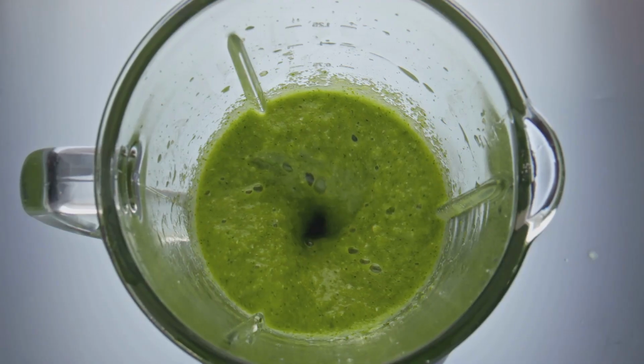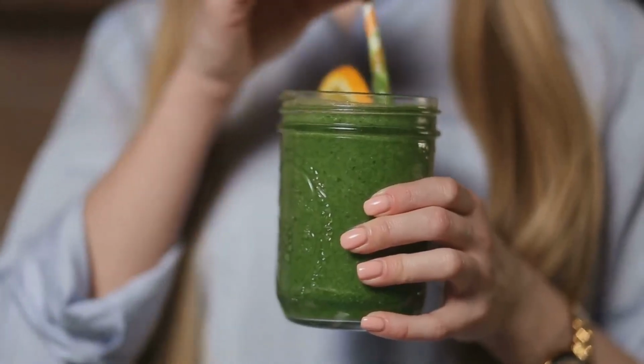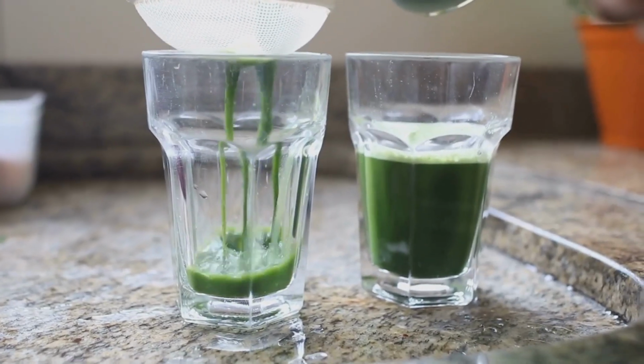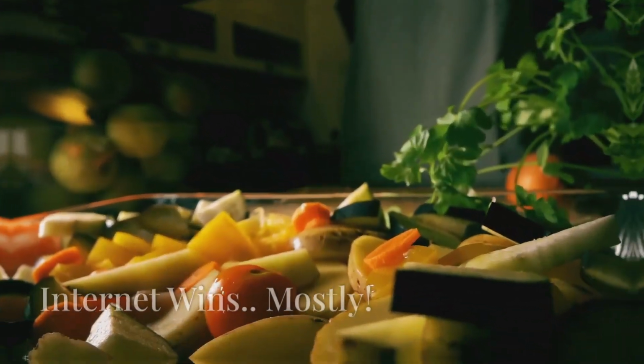So, are green smoothies worth the hype? They're definitely a healthy and refreshing way to boost your nutrient intake. They're quick and easy to make, and you can customize them to your liking. Just be prepared for a vibrant green color that might take some getting used to.